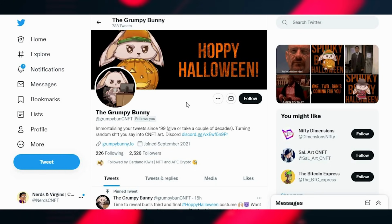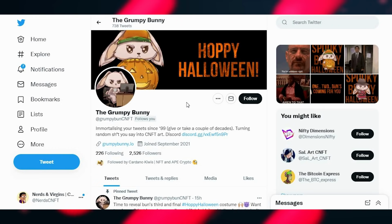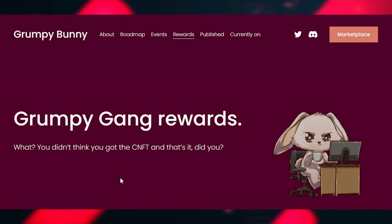So I'm interested in that drop, I believe it's very good, and I love the Series 1, and I'm just bullish on this as a whole. The art is great, but most importantly, the roadmap is awesome, and I really do believe it gives value to the original sets. So let's look at the Grumpy Gang rewards, which is ultimately the biggest standout that I see from this project.